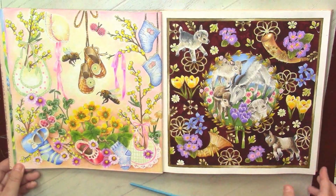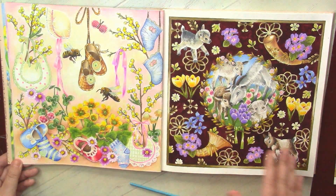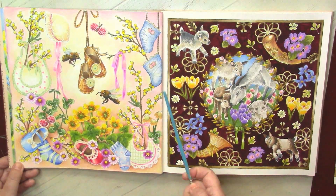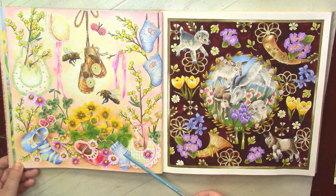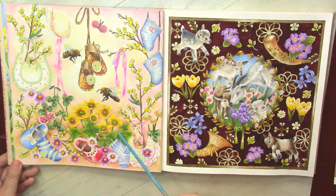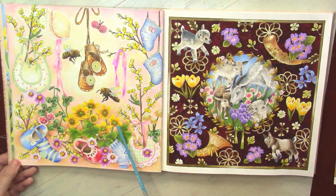Next one I did this spring. You can clearly see that the whole spread is about spring. Here we have a lot of children's things, so I tried to select very tender, very delicate colors with just a couple of really bright accents.